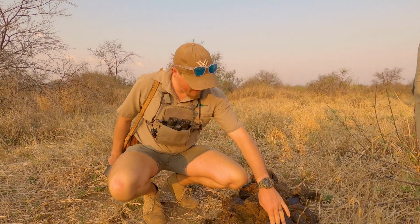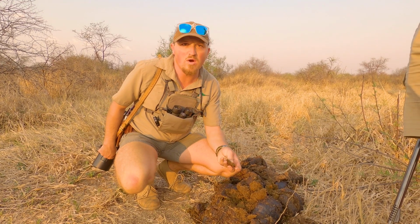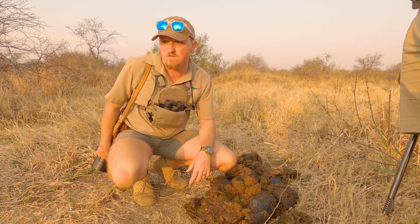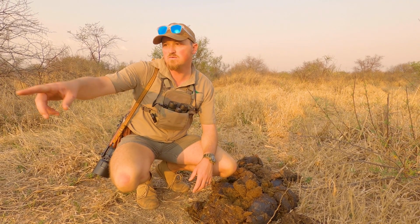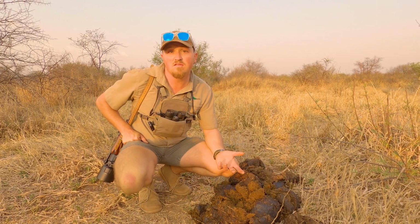See, this dung is already hardened a little bit on the outside. It's cold and moist on the inside, so it's definitely from this morning. This isn't very fresh, but it's very cool. That looks like black. No, that's white rhino as well. But yeah, so it's definitely been through here. Our timing is just a little off, unfortunately, but you never know.